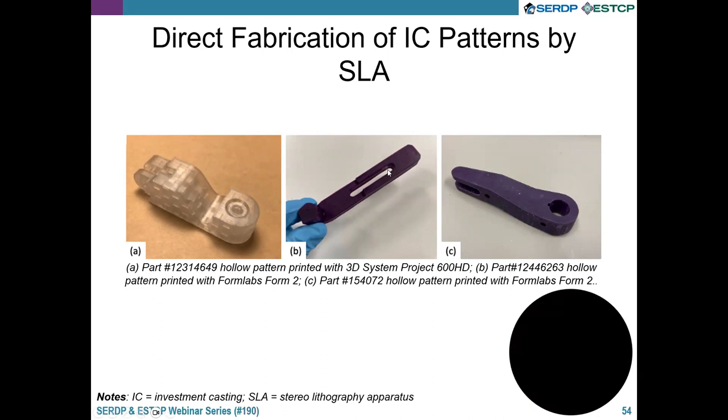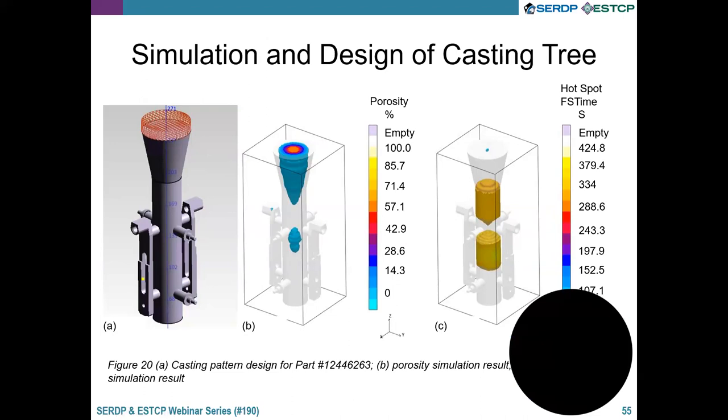we use the Magma software to design and optimize the casting molds. This process creates a casting tree assembly for the casting process for each demo part. A casting tree assembly really enables the casting of multiple parts simultaneously so that we can increase the productivity. The simulation process helps us to avoid defects in the final cast parts.